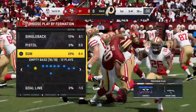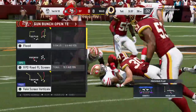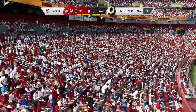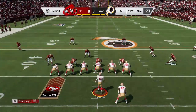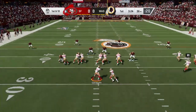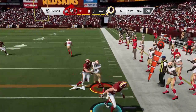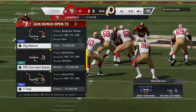So many teams want to throw the ball in this situation nowadays, but I love watching a team that has enough confidence to go ahead and run the football. In that situation, that's almost a tendency breaker. So from the 36 now, 1st and 10. Throw right side taken in by Pettis. 10 yards on the pickup there, and it'll be second down.